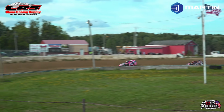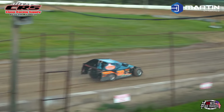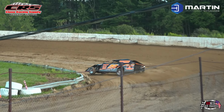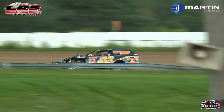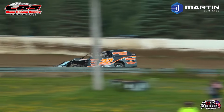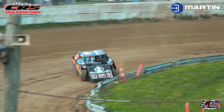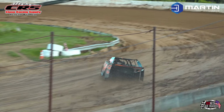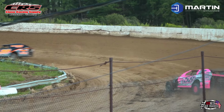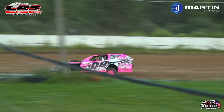Zane Harvey comfortably out front right now. 10-car length lead seems to look like. Canfield got in there pretty hot into 3 and 4. He'll have to back it down, and that will allow the 58 of Chamberlain to pull away. And Zane Harvey got that car hooked up to the bottom of this racetrack right now. And the 58 of J.D. Chamberlain, to the eye test, looks like he's catching him.